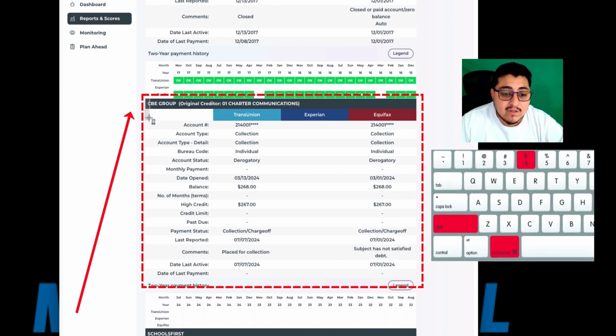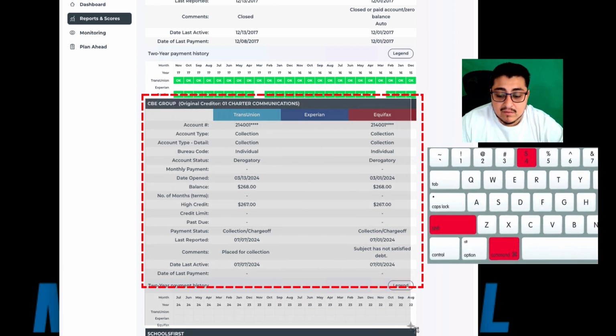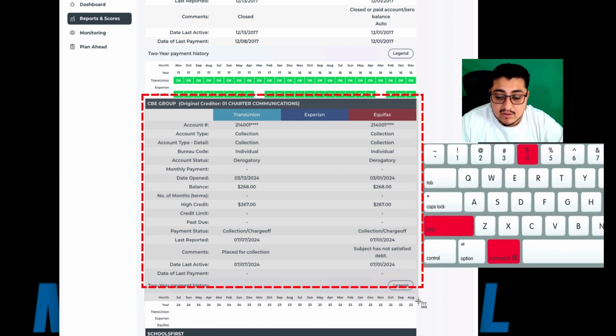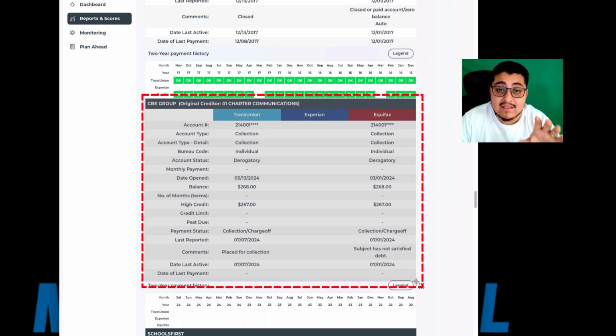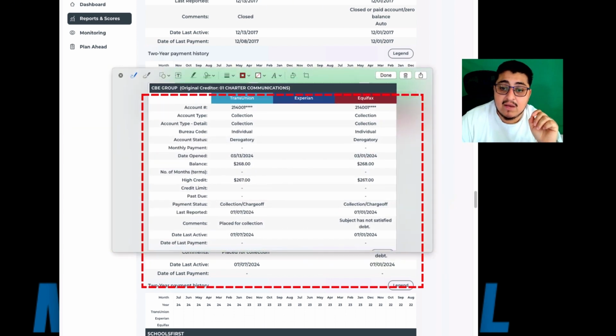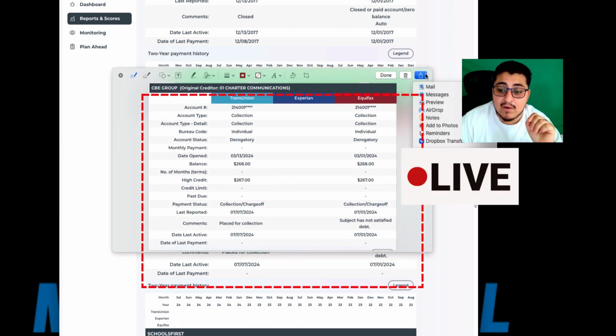So I'm just going to take a picture of this. I actually don't need to take a picture of the payment history, just the actual account, because this is our ammunition, and you're going to understand what I mean by that. So click on it, save it to your files, because we're definitely going to use that right now.